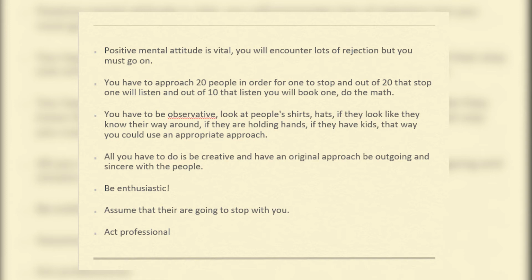If you see someone looking at the name of the streets, offer them a map. Ask them if they're lost. Okay? You have to be very creative. You have to have an original approach. You have to be outgoing. And more than anything else, you have to be sincere with people. People will feel when you're being fake. So have fun, be observant, but do say something that is real.